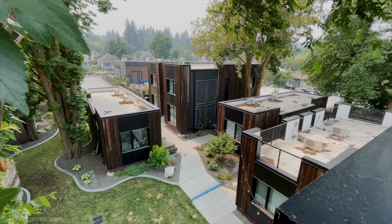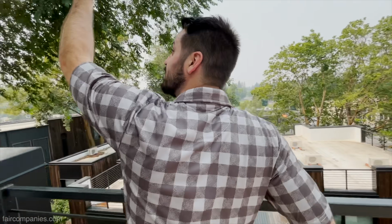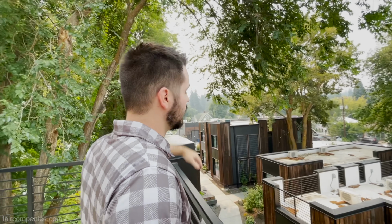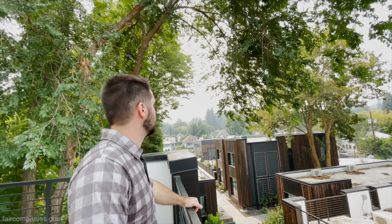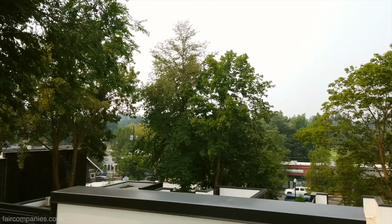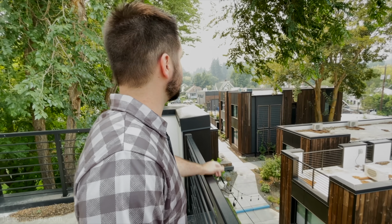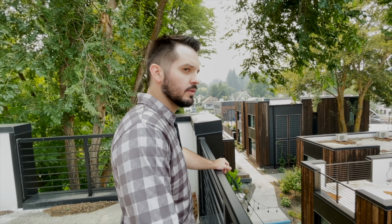And again, you can see all the old growth trees. It really just gives it a cover, right? Like we even have one on the top of us right now that's coming up over and giving us that kind of canopy feel. And it just feels like being in the center of a community, right? You've got housing and retail and restaurants everywhere. Having those trees is extremely important, giving us that natural feel still. Right, you can't really buy that.